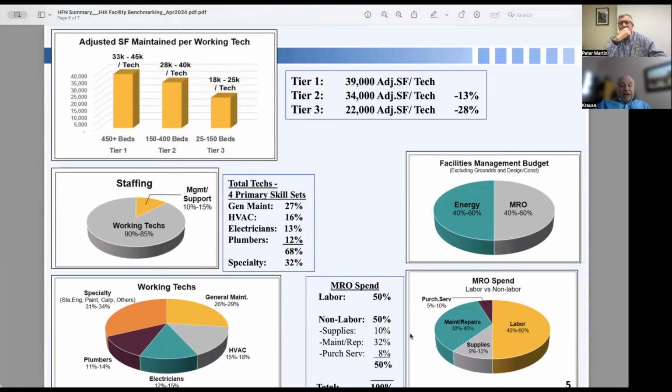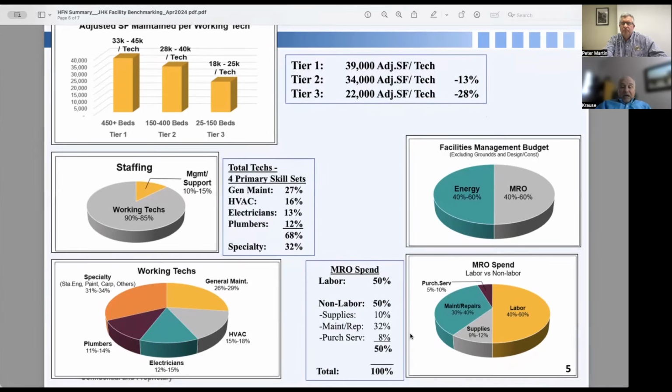We discussed the techs and the 4 primary skill sets and the breakout of the different skill sets and the percentages. Then the other quick note is, of an overall facilities management budget, basically half of that budget is energy, 40 to 60%. And the other half is almost exactly 50%, maintenance, repairs, operations, 40 to 60. Breaking that into MRO spend, we now see another 50% of that is labor. And the non-labor side, purchase services, maintenance, repairs, supplies make up 50%.